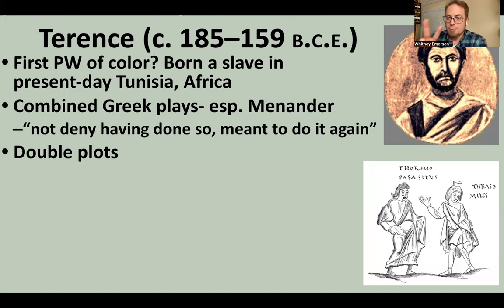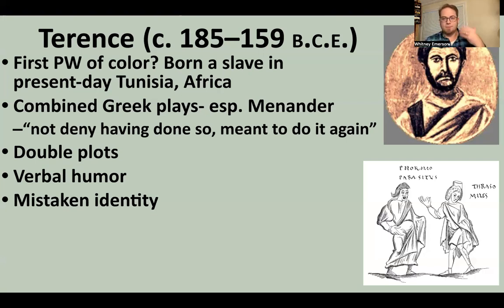Terence is featured with having double plots, plot A and plot B, that sort of mirrored each other as the action rose up to the climax and then resolved here too. Terence would use verbal humor, whereas Plautus was a little bit more physical humor, sort of farce. Terence is a little bit more verbal based, made use of mistaken identity.